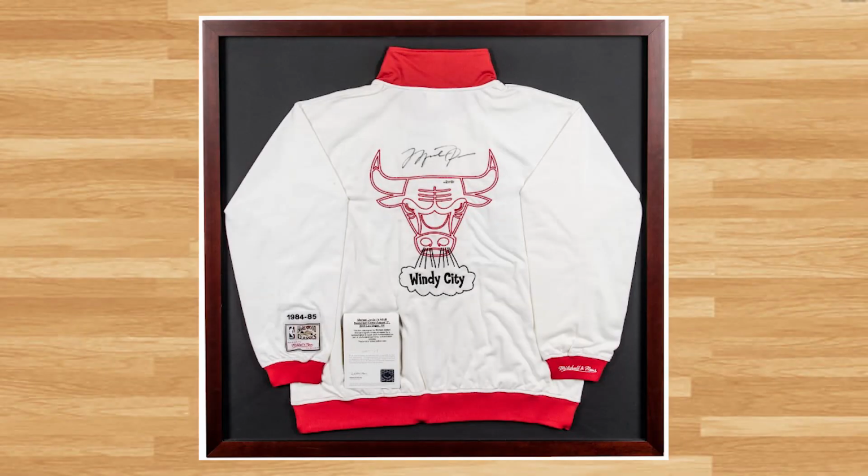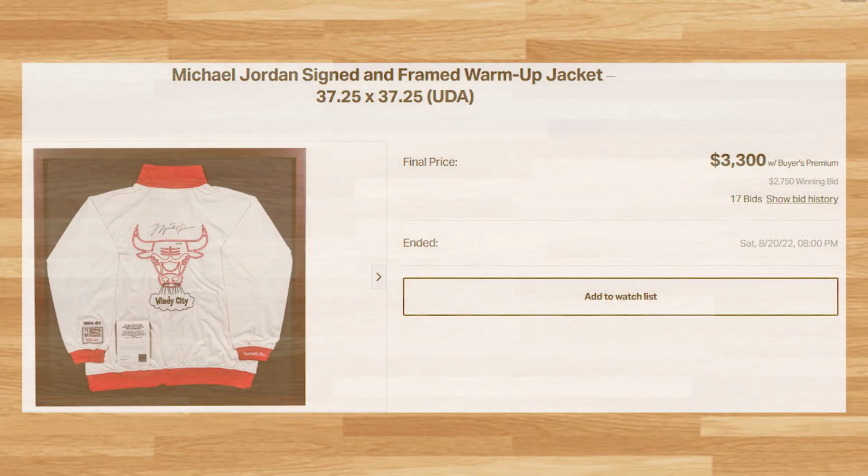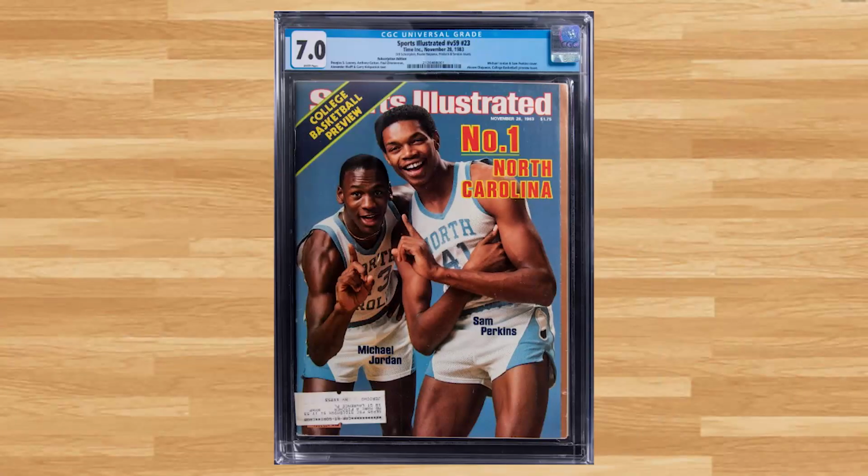For other memorabilia, there was a pretty cool autographed and framed warm-up jacket up for auction on lot number 3075. It received 17 bids and sold for $3,300. And for the last memorabilia honorable mention, there was this November of 1983 Sports Illustrated magazine featured on lot number 3108. This, of course, was Michael Jordan's first ever appearance on a Sports Illustrated cover. The magazine was graded a 7 by CGC and received 7 bids and sold for $726.